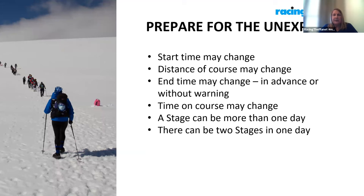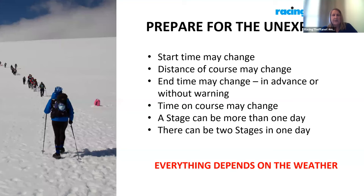Okay, so the one thing about the Last Desert in the Antarctic is you should always prepare for the unexpected. That means the start time may change, the distance could change, the end time may change, the time on the course may change. A stage may, in certain circumstances, be more than one day, or there could be two stages in one day. Everything is based on the weather, and it doesn't just mean the temperature or whether it's raining or snowing, but actually a lot has to do with the wind, because the Zodiacs can only travel in a certain level of wind. So if there's one thing, always know that everything can change.